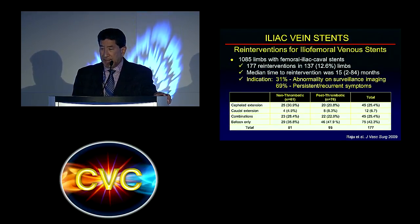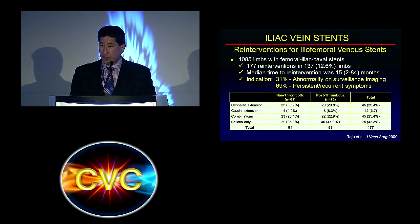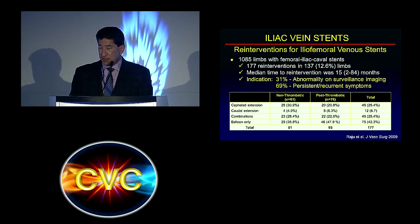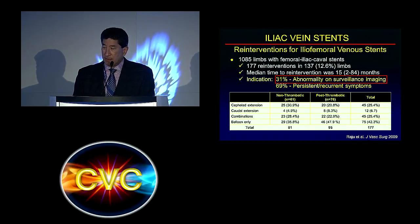Another study looking at reinterventions for iliofemoral venous stents, over 1,000 limbs, 177 reinterventions in 137 limbs. The median time to reintervention was 15 months. And the thing that struck me here is that 31% of the cases were detected by an abnormality on surveillance imaging.